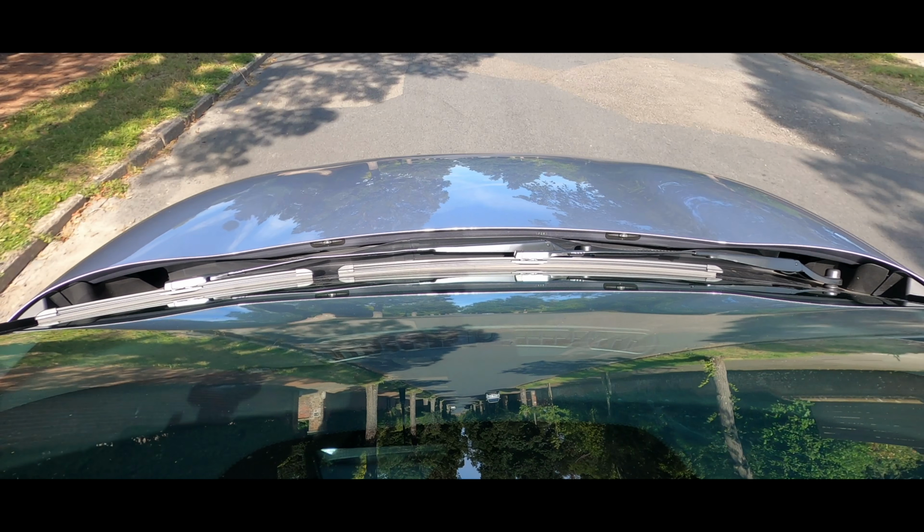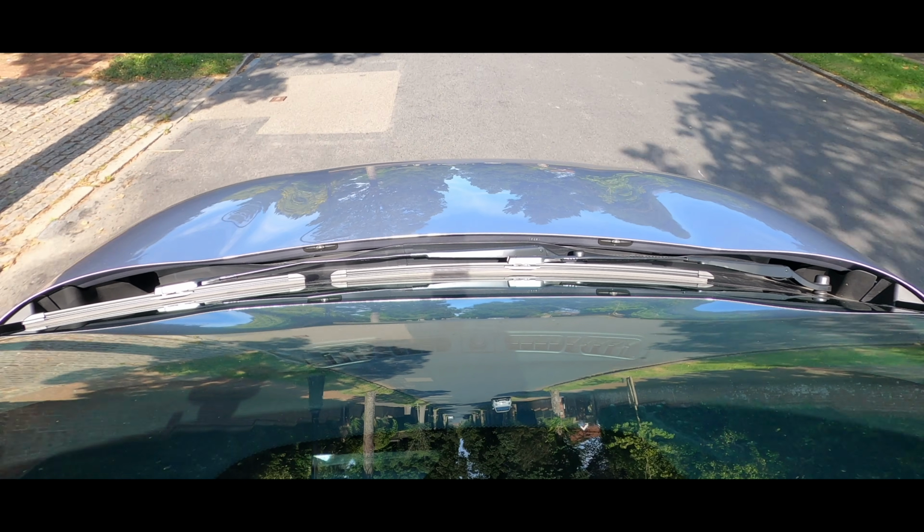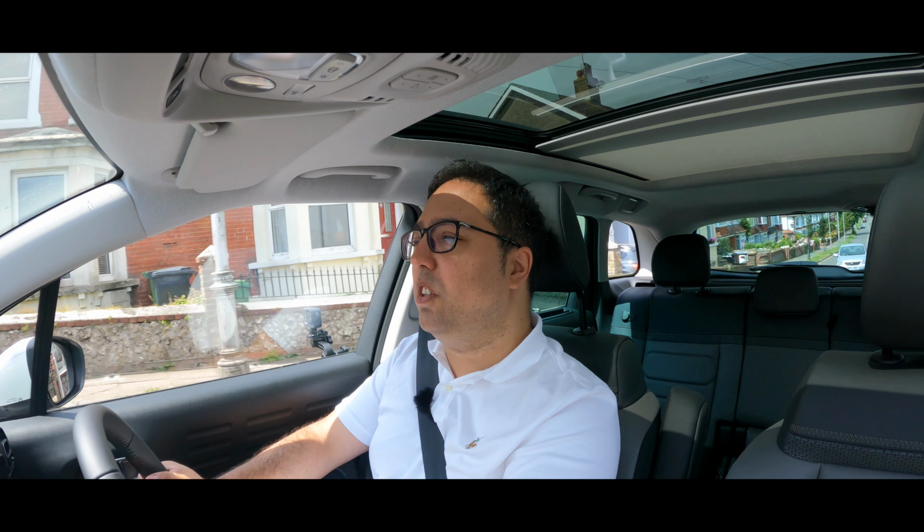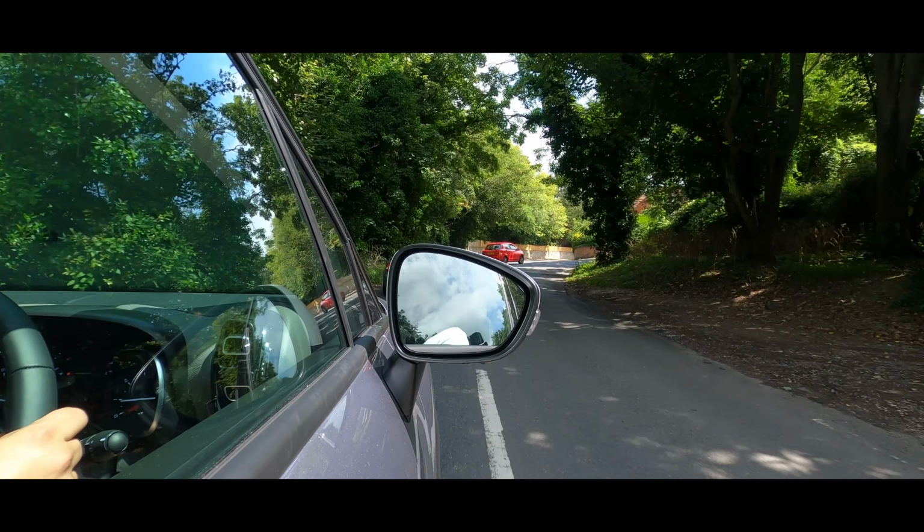And you know, once again, I'll go back to this new touchscreen. This has got the larger 9-inch touchscreen with Android Auto and Apple CarPlay, but it is a good improvement over the previous generation, which is definitely worth looking at if you're looking to buy this car.